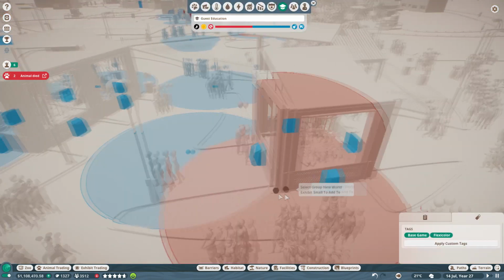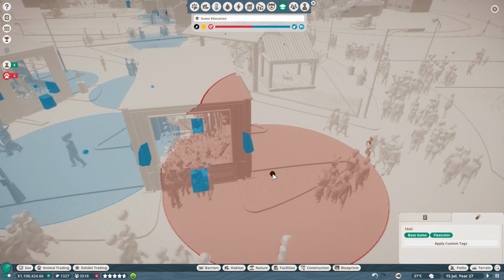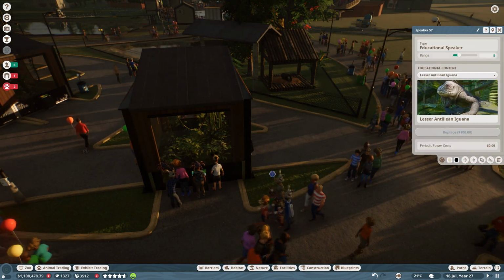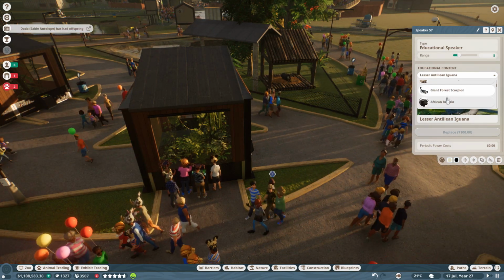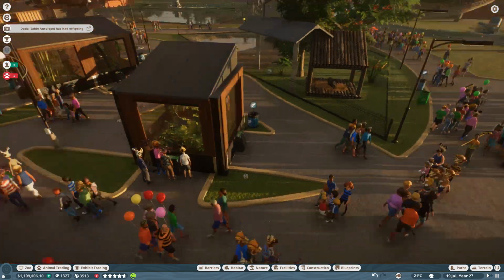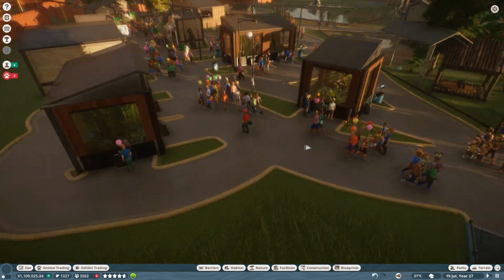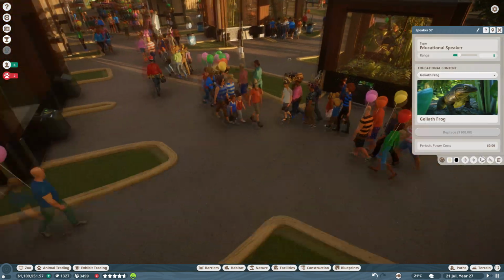Let's go ahead and duplicate and move. Okay, so we've got that. How about right here? And then we will set that for the Goliath. Where are you, Goliath frog? There you go. So more education for the Goliath frog, and then we'll just copy this on over to the red tree frog and be all set.